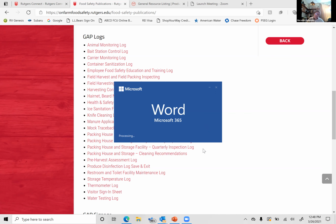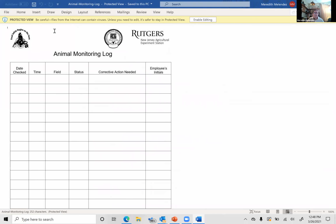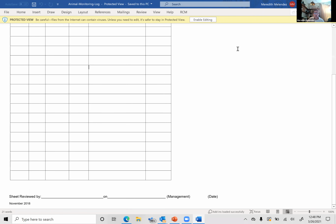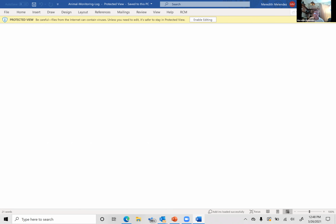And it's processing. And so here you go. What's missing on these, and we've got to update them on our end, is that box for your farm name and address. That is really important, and lots of farms are getting dinged for not having that. But you can mess with this as much as you want once you're there.